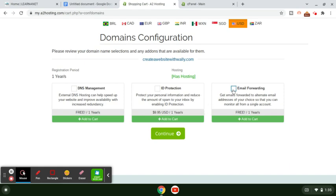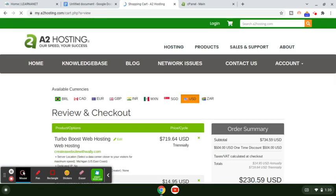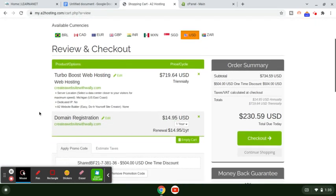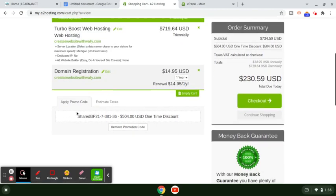There's email forwarding. You can add this with A2 Hosting, but there's a way you can do this for free without doing this. And so you can uncheck that. But if everything looks good, you guys are just going to click on continue. And from this point, again, you'll see everything itemized right here. And you'll see the appropriate discounts that are applied to this order today. And you'll just check out.